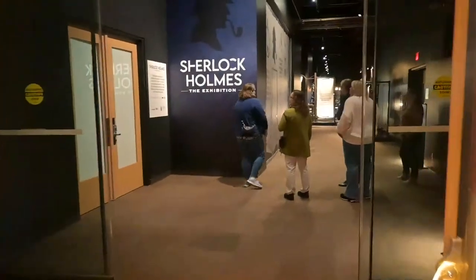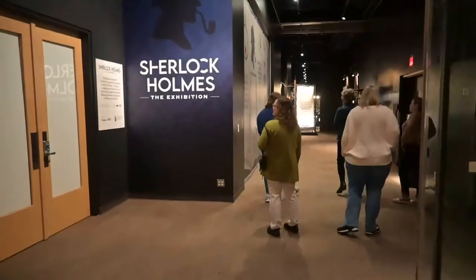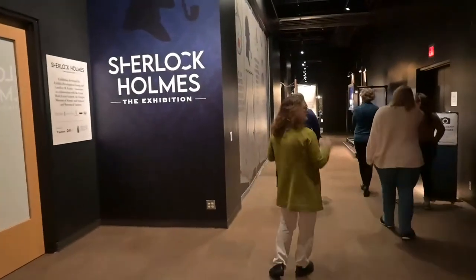All right, so here's the Sherlock Holmes exhibit. We're going to go in and we're going to learn all about not just Sherlock Holmes, but the writer who invented him.